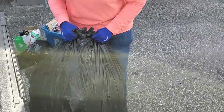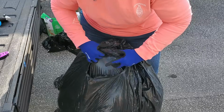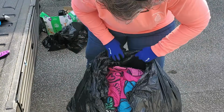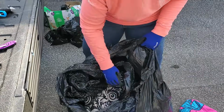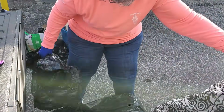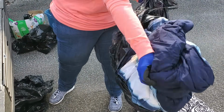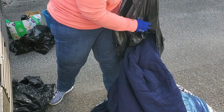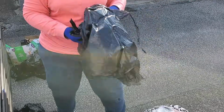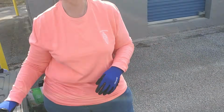Well, at least at the rate we're going, we'll go pretty quick. This is going to be their sleeping bags. Sleeping bag or comforters. Yeah, that's nasty. Comforters and blankets. Well, I think you're right. We basically just paid them to clean their unit for them. Because this, so far, I see nothing we want to keep.